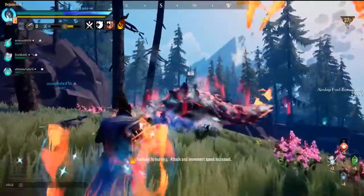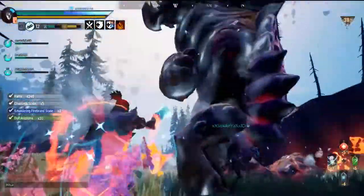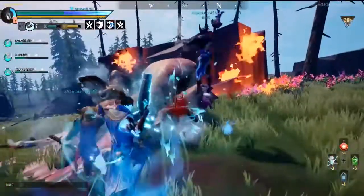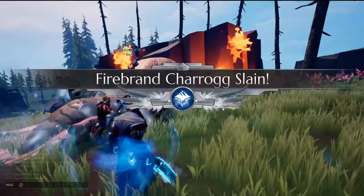And let's not forget, people, Dauntless is a free-to-play game. And so Phoenix Labs are really working overtime to make sure this game is something that will be played for a very, very long time. It's great to hear that.